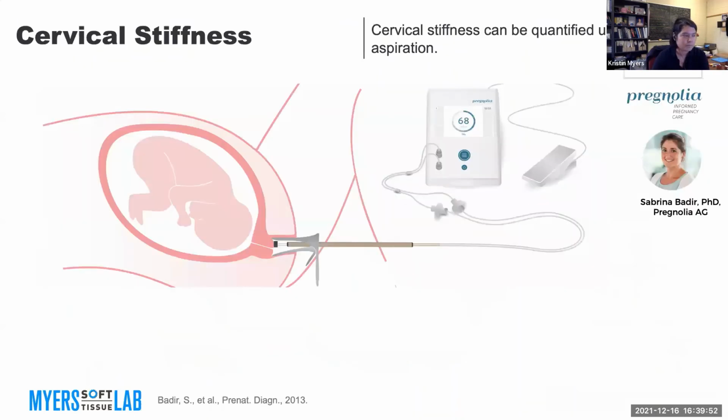Another important factor, I wanted to measure cervical stiffness. So how do you do that in vivo? This is actually a project that Eduardo Mazza at ETH Zurich had started in his laboratory with Sabrina Badir. She was a graduate student when I met her. She's now the CEO of Pregnolia, and she has this beautiful device. We have two of them at our medical center.